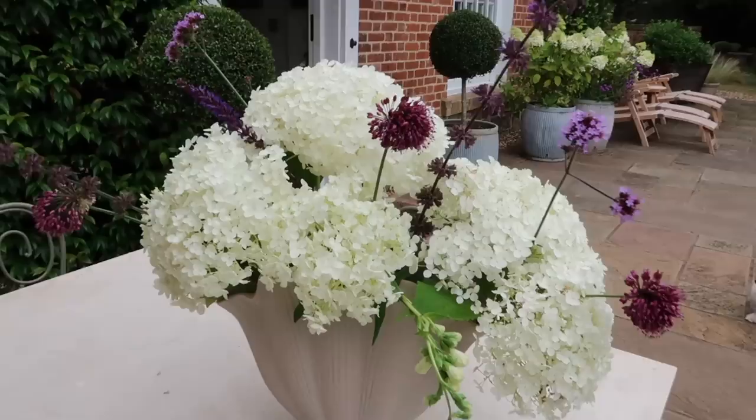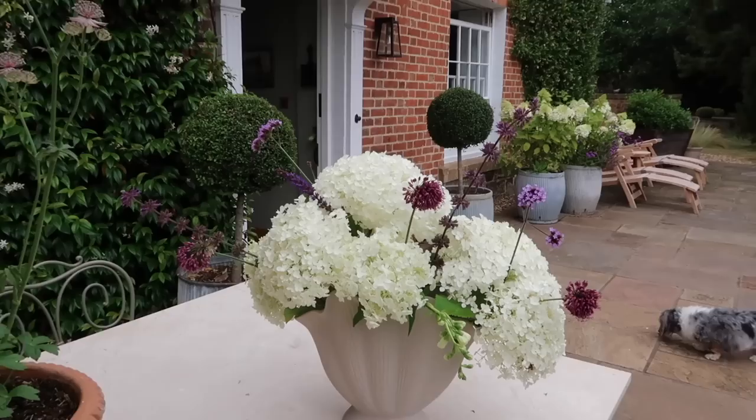And then we've got some of the purple foliage, some of the catmint and salvia, as well as some verbena in the middle. So I'm going to have this in my dressing room and we can enjoy it in the background of the try-on that I'm going to share with you now. Well, don't my flowers look absolutely gorgeous in the background?